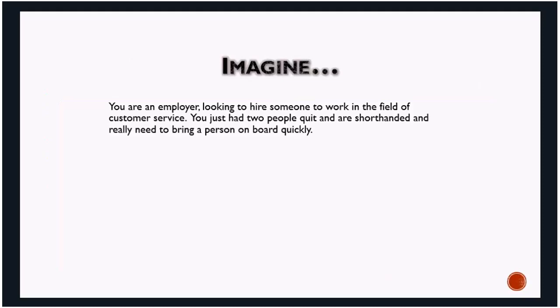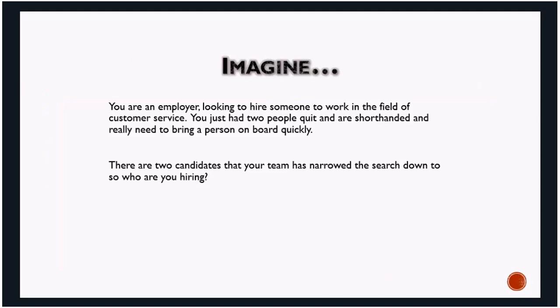So we're going to do a little exercise. Imagine for a moment that you are an employer looking to hire someone to work in the field of customer service. You just had 2 people quit and are shorthanded and really need to bring a person on board quickly. There are 2 candidates that your team has narrowed the search down to. So I want you to take a look at Lake Hawk Student 1 and Lake Hawk Student 2. 30 seconds to review each candidate and let me know who you are hiring.